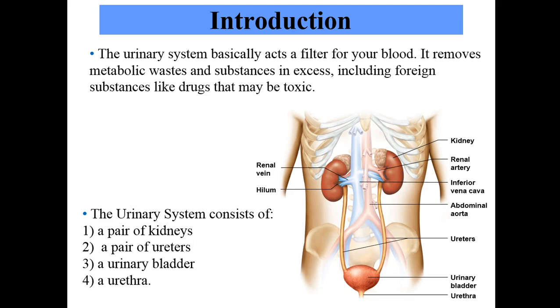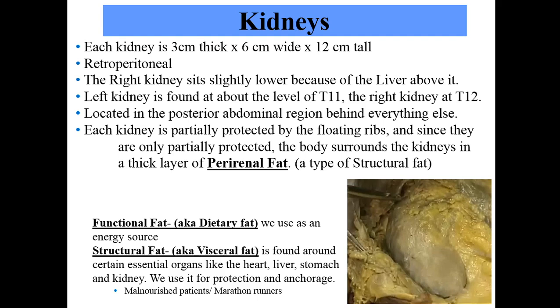So with our urinary system, we are talking about 2 kidneys, 2 ureters, a bladder, and a urethra. 2 kidneys, 2 ureters, 1 bladder, and 1 urethra make up your entire urinary system. Each kidney is going to measure about 3 centimeters by 6 centimeters by 12 centimeters. Our right kidney sits just a little lower because the liver is going to occupy the space that is above it. So it only has so much room before it hits the liver.